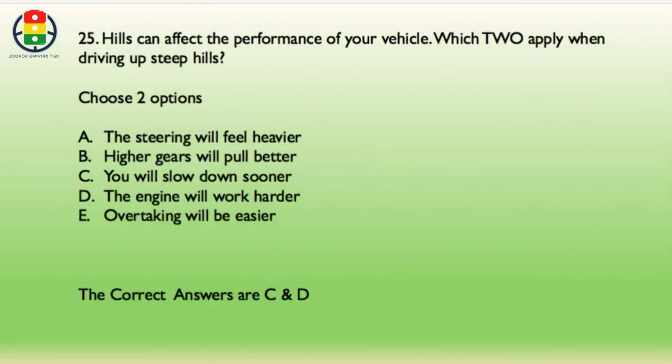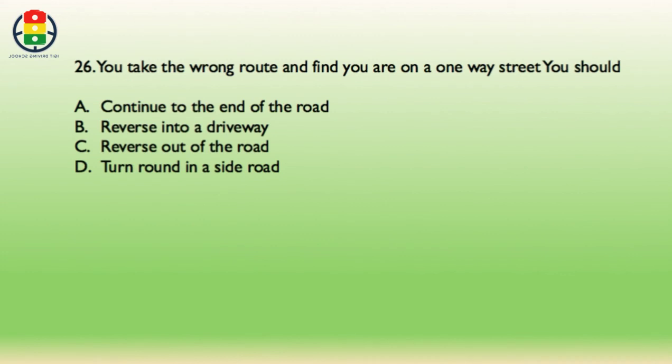The correct answers are C. You will slow down sooner and D. The engine will work harder. 26. You take the wrong route and find you are on a one-way street. You should A. Continue to the end of the road. B. Reverse into a driveway. C. Reverse out of the road. D. Turn round in a side road.